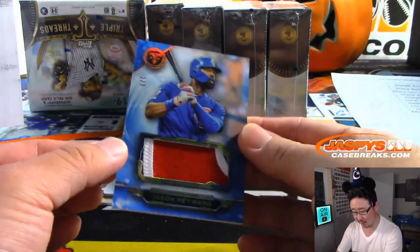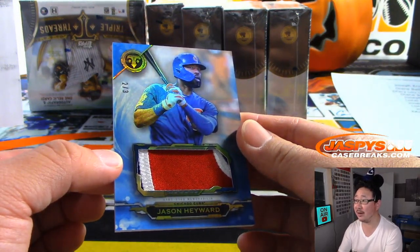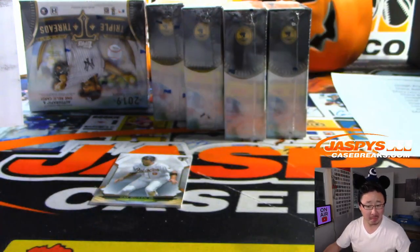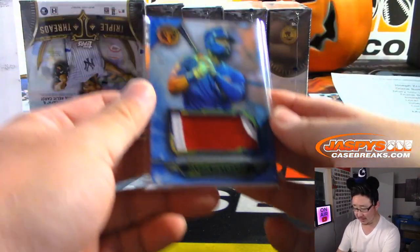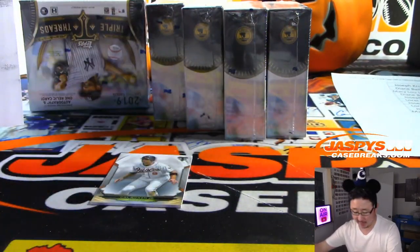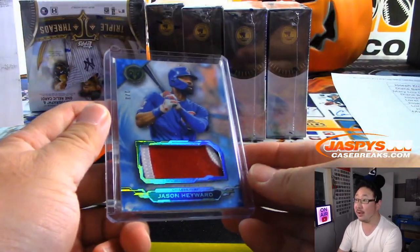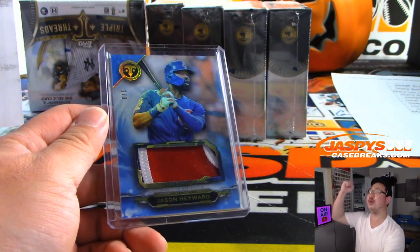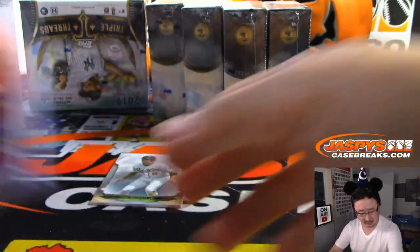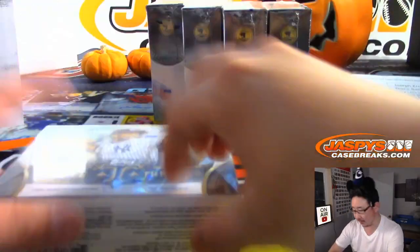There's Jason Heyward. 2 out of 3. That's a nice patch right there. Cubs, Tony Himmel with the Cubbies. And as you may or may not know, Tony, out of 5s and under, get the old train whistle. All aboard! Whoop whoop! All aboard the Big Hit Express. All right, next box.